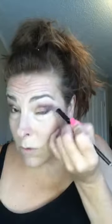In the post I made yesterday, I posted several different before and afters. I'm not good at doing a before and after because, well, I forget. But anyway, you can look there and kind of see.